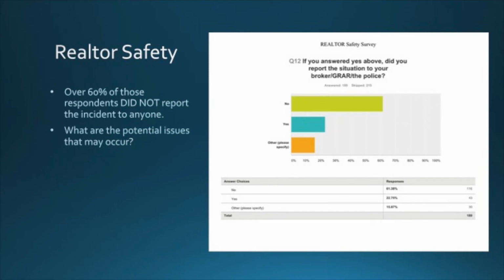Another alarming factor was that of those who did indicate that they had a fear for their physical safety, or had this feeling of unease in their interaction with an individual as a realtor, 60% of those folks did not report the incident to anyone, whether it was their brokerage, to the association, or to the police.